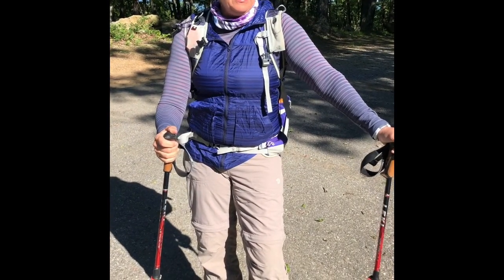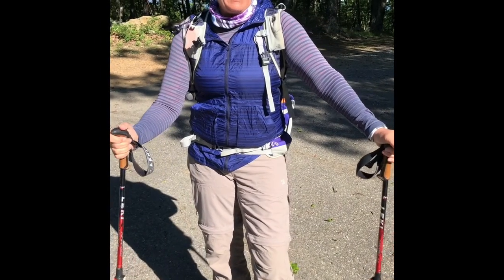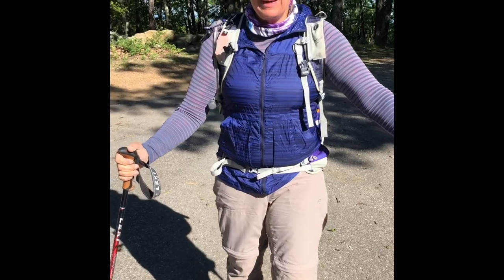Well, we're starting at Black Horse Gap. Now, Black Horse Gap used to be, believe it or not, a bison pathway that the first settlers used as a pathway to get over these wonderful mountains here.